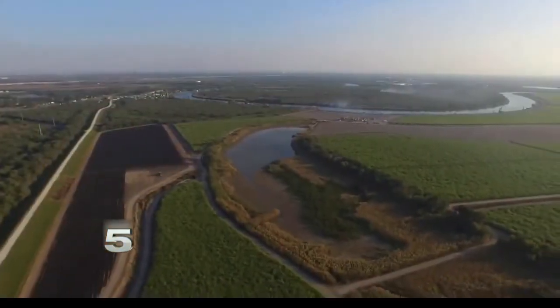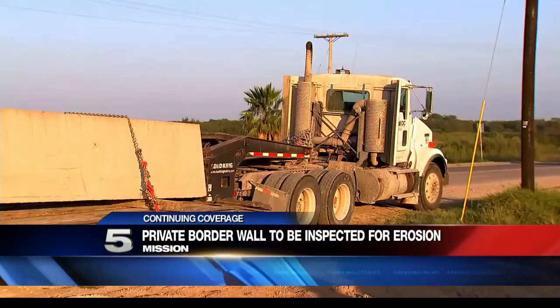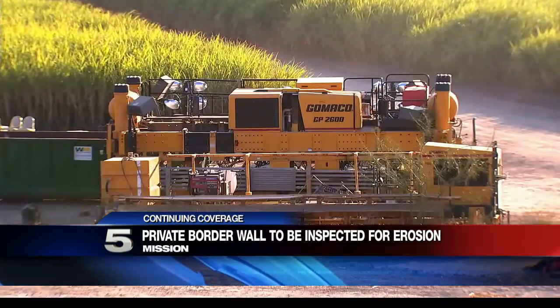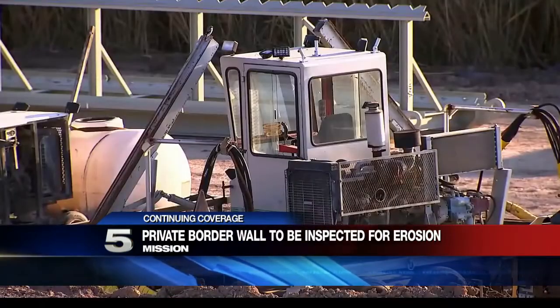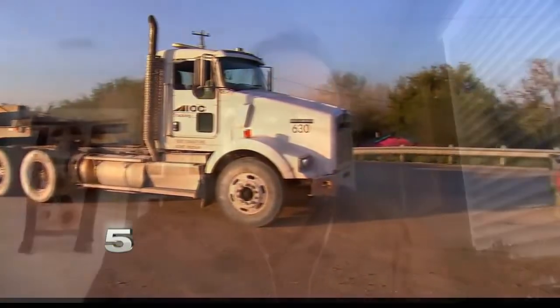As the government planned to build walls in the valley over the last 4 years, Fisher Industries decided to build one in just a few months. The company teamed up with a fundraiser, We Build a Wall, to put up about 3 miles of property owned by the Newhouse family south of Mission. The privately built wall was going to show us the new model of how to build border walls in Texas, right along the edge of the Rio Grande.